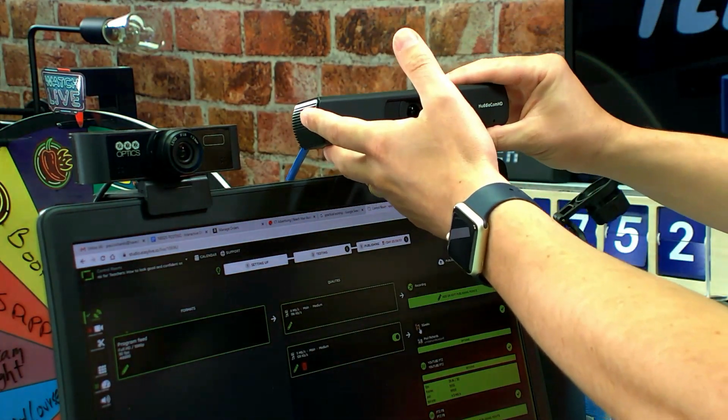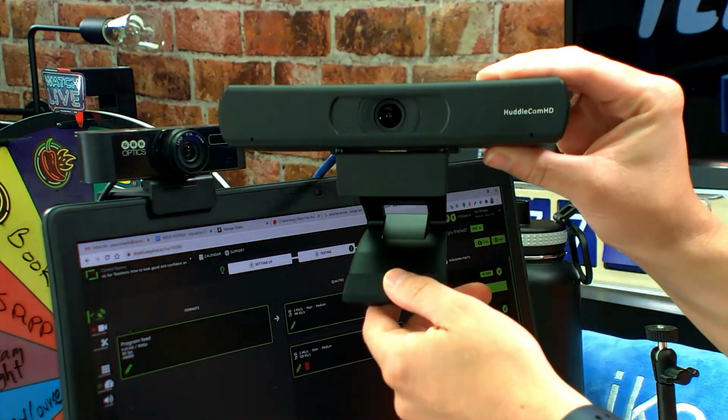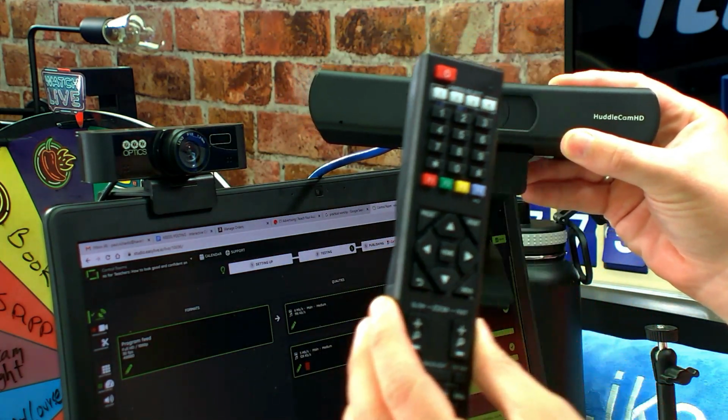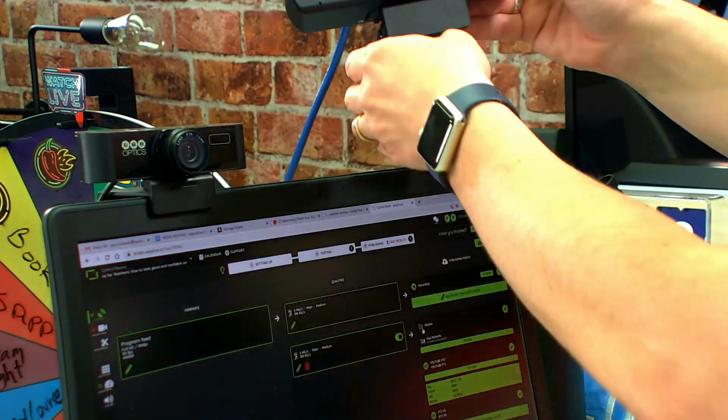And then this is the new one that I think you're using now, Julia. This is the Huddlecam HD Pro, and this one is really unique. It comes with a remote control so that you can zoom in and have camera presets. You've been using both of these, and I know you've been doing a lot of online meetings. You can barely work from home anymore without a webcam, right?